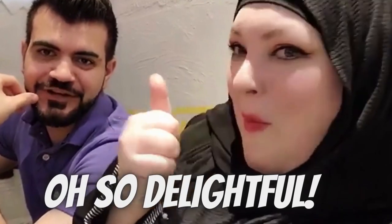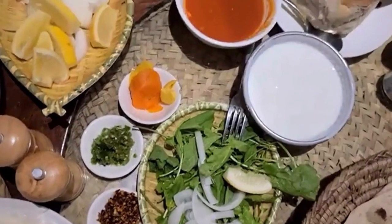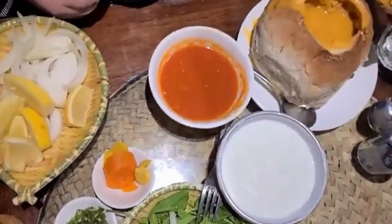How do you say delicious in Arabic? Ladish. Very delicious, guys. And the red is called Bakush. I'll show you what it is for later.